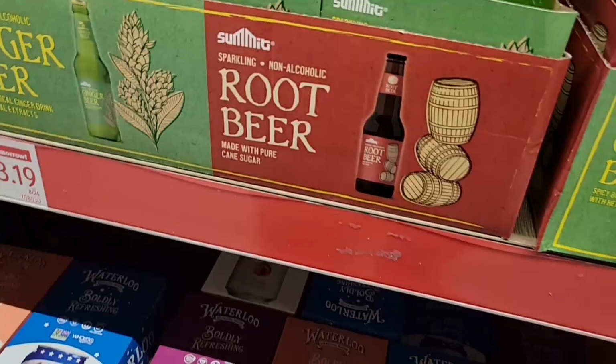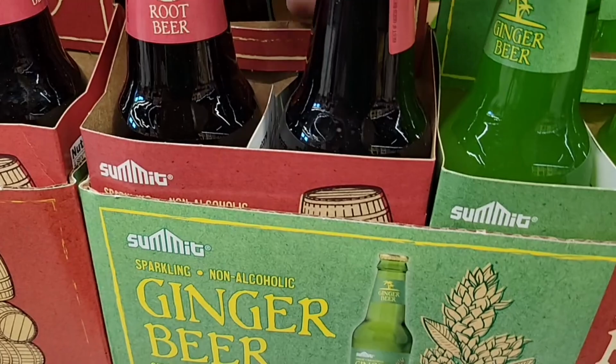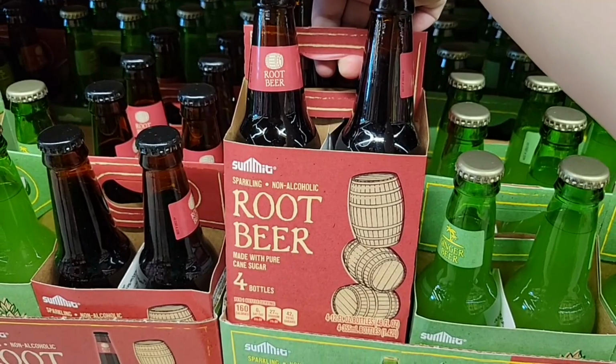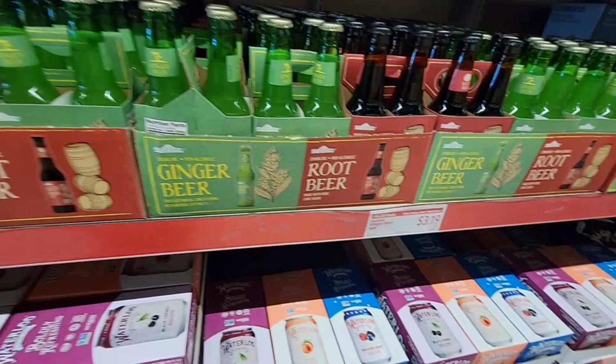And then here we go, your non-alcoholic root beer and ginger beer. I've never really had alcoholic root beer. These are good mixers, but these look very interesting. They're made with cane sugar. Always look for the cane sugar. It's so funny, between the cane and that corn syrup, it's such a difference in taste. Both of those sound really good. $3.19 for a pack of four.